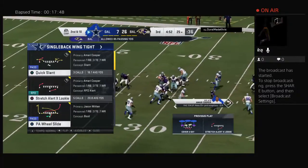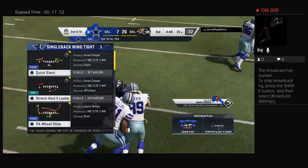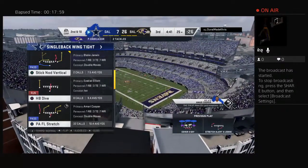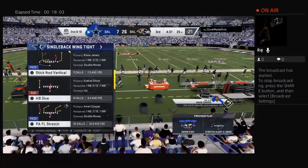But I'm doing it, though. This is a really important drive. And we often talk about teams scripting plays to start a game. A lot of them script to start the second half, too. And they're scripting something that they expect to get them into the end zone and back into this game. We'll see if that script is a good one for them.